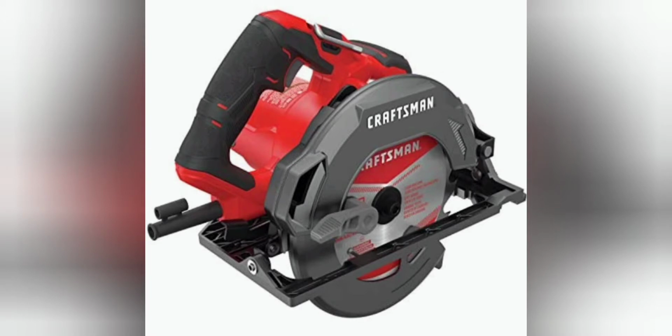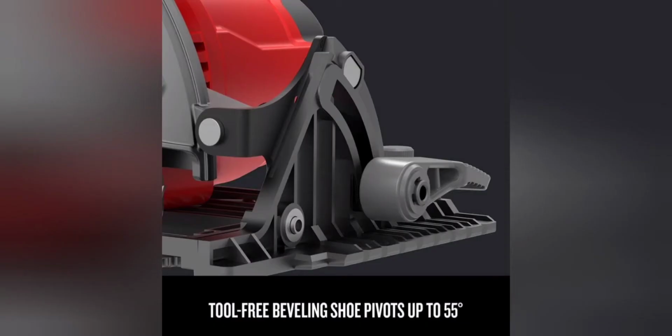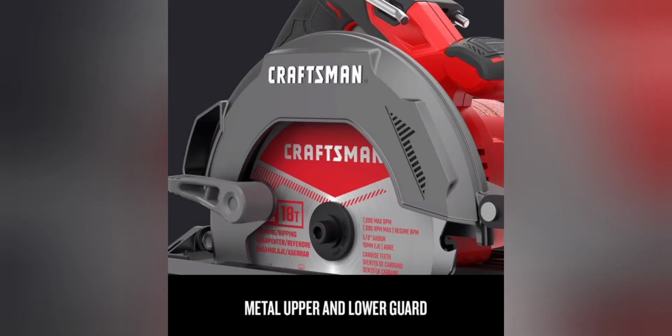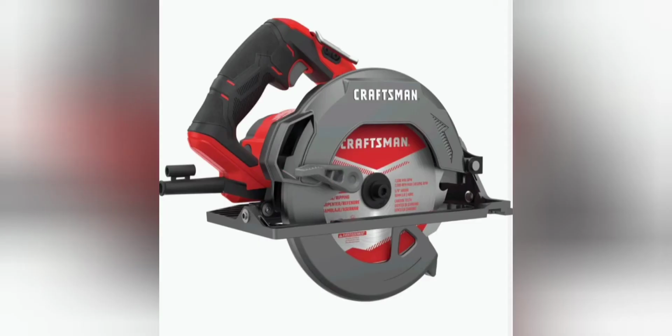Next item on the list is the craftsman's tool. It is the circular saw. High performance motor for aggressive, fast cutting. It is powerful enough to slice through laminate flooring, wood, plastic, PVC pipe and plastic board with ease.